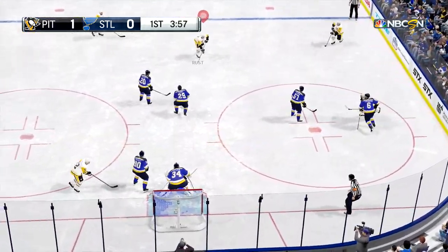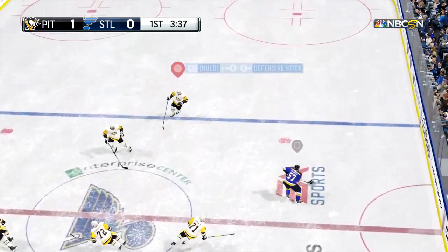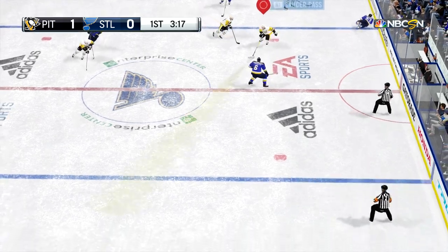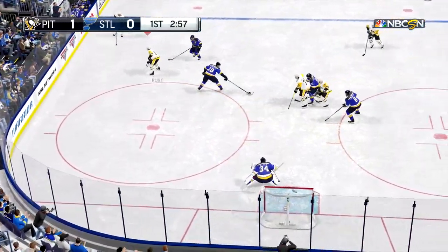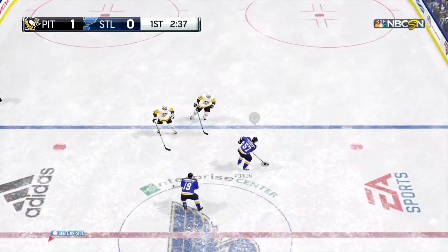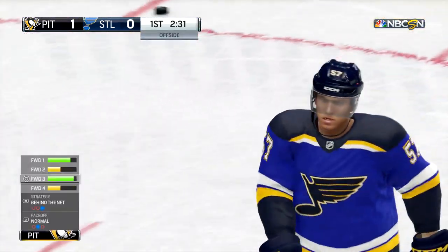Laid on to Malkin. Puck ricocheted off the screen. Outstanding body contact. Oh, broke it up. Terrific determination by Bomeister. And the whistle signals an offside.